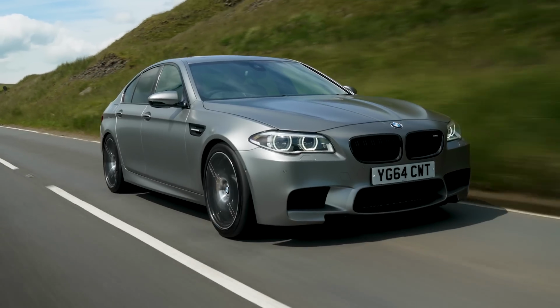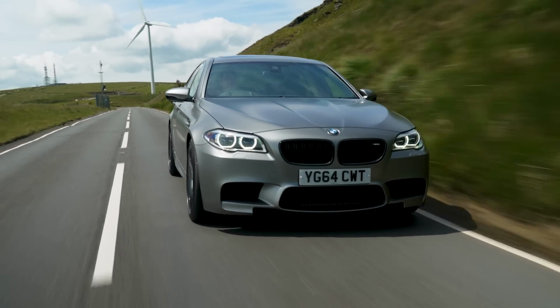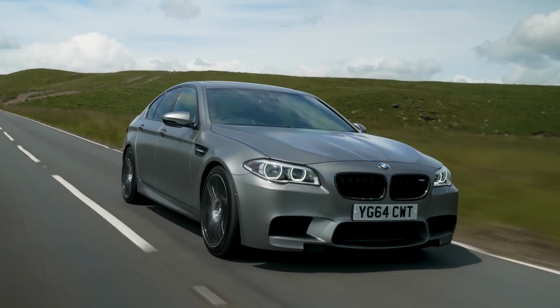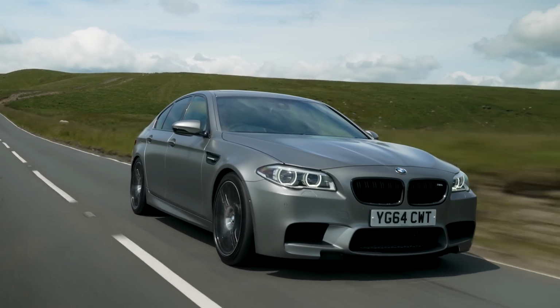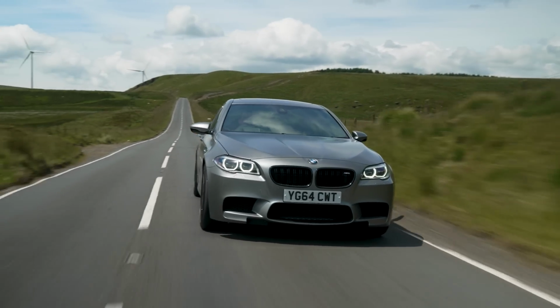The standard F10 M5 is a surprisingly wallowy car. I was actually shocked when I first drove one. It doesn't feel that sporty at all. Comfortable, yeah, great, but that's not really why you're buying an M5, is it? But the upgraded chassis made all the difference. So this 30 Jahre model does feel like a sporting car. It has the precision in the steering, it has the body control, it has the agility and the responses.